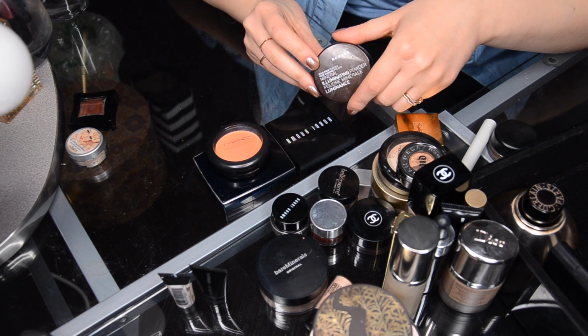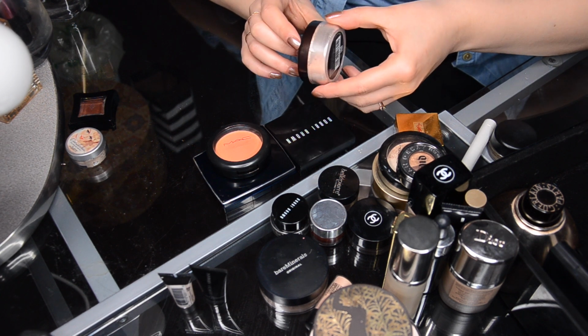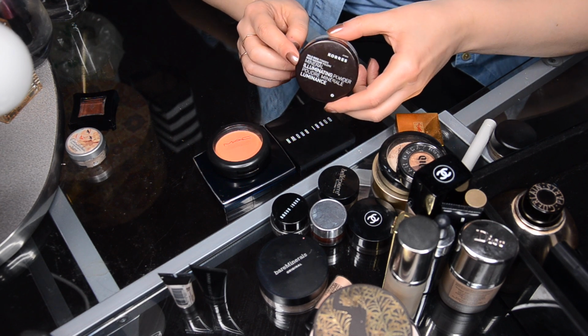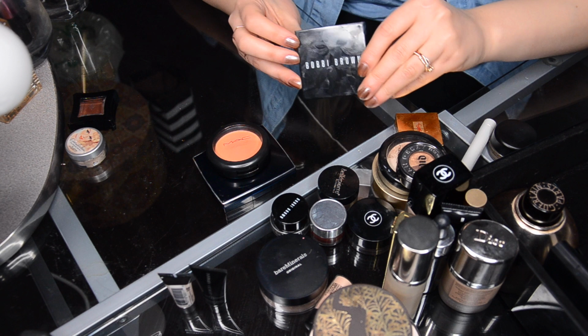If you watched my project pan last year, you know that this one was heavily featured in there. I have not finished it, but I have a decent amount, though it's not a completely full product. I will be holding on to this because it's a nice, very natural highlighter. Then we have this Bobbi Brown powder.